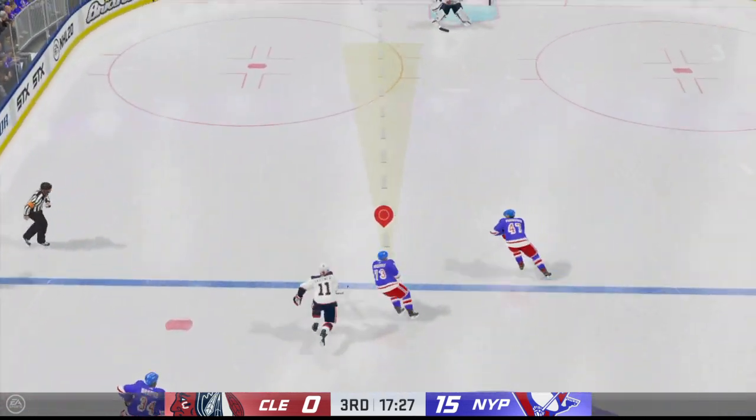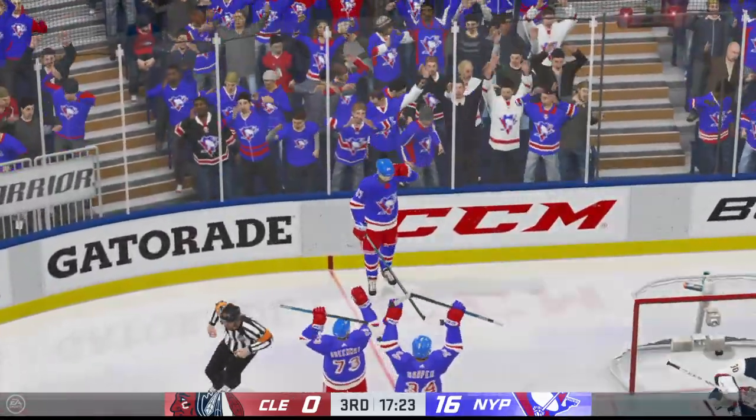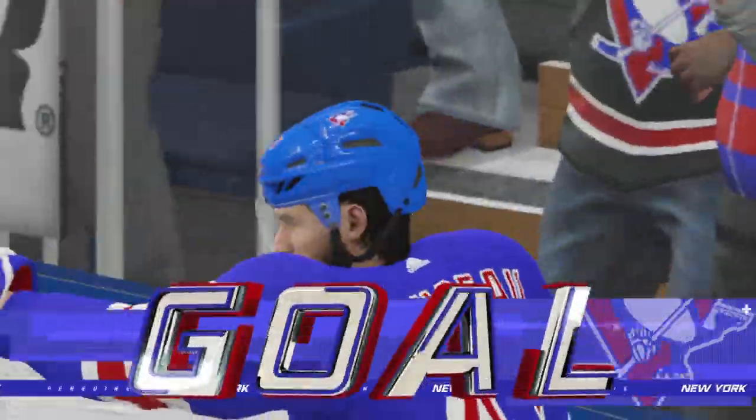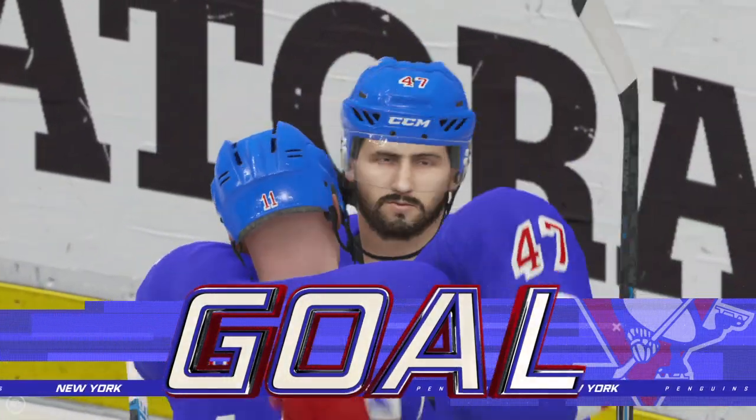New York's got the puck in their own end. He's got a step. He scores! Boy, didn't take much time at all. He was so tight to the net, he makes a nice move to finish it off. That was filthy.